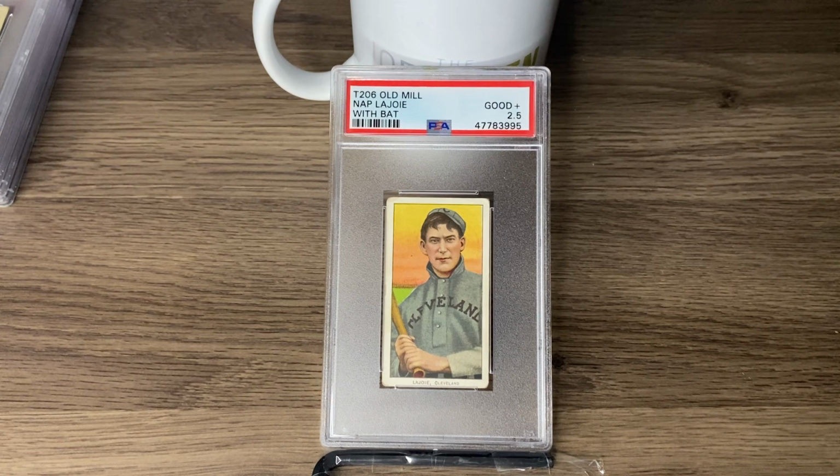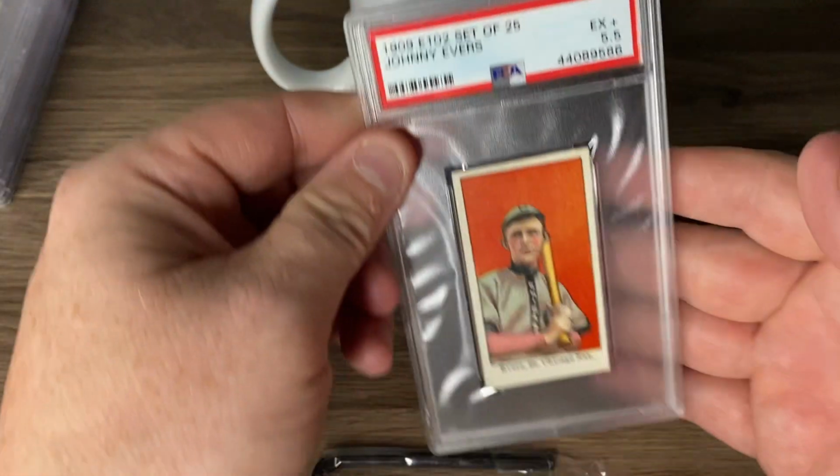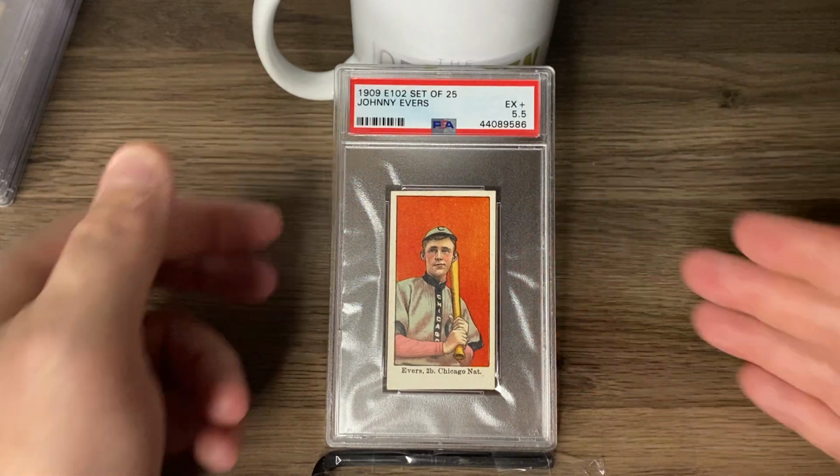Now, I've got a portrait of his, and that's my favorite Nap Lajoie, the way it's presented, right? The photo or the picture, whatever you want to call it. But I do think this one's the prettiest, right? Again, with that sunset in the back and just his stark image looking into the camera. It's a really beautiful card. The left to right centering is almost perfect, maybe 55-45, a little bit fatter on the left. The top to bottom is perfect, but that Old Mill back is what makes this card just everything it is, right? Moving on to number 19 is my newest addition.